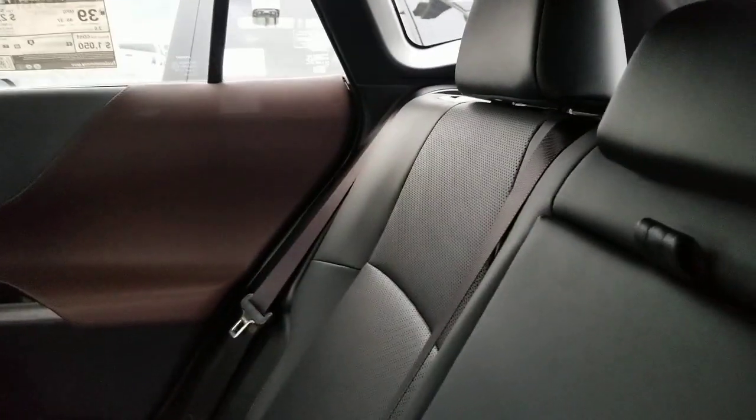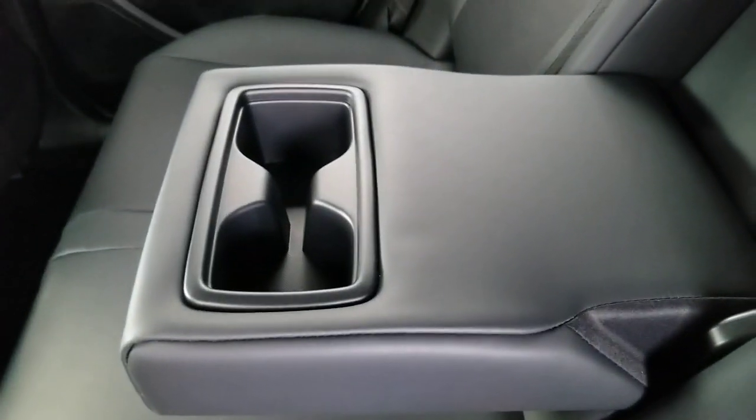So now you'll look here, you can also see this is perforated as well. Although it's not heated or cooled in the back seat, it is perforated. You do have 2 USB ports that are down here, and you have your rear vents. Awesome to have rear vents, I love that. Additional cup holders in your center here. Nice center armrest, get really comfortable in the back.